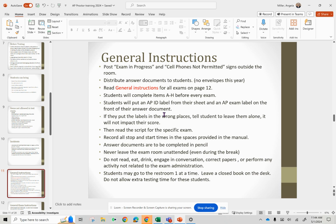So remember, if they put labels in the wrong places, tell students to leave them alone. We don't want students trying to pull the label off. It will not impact their score. Make sure to record all stop and start times in the spaces provided in the manual. So in your bucket, you will have a manual that is called 2324 AP exam instructions. Yes, you heard that date right. It's 2324. It's not 2425. So I guess they're going to update that manual next year. And so there are places in that book for you to record the start and stop times.